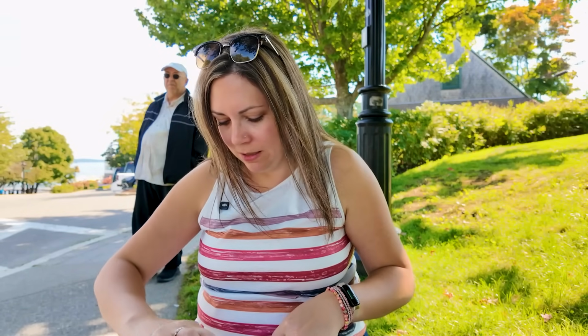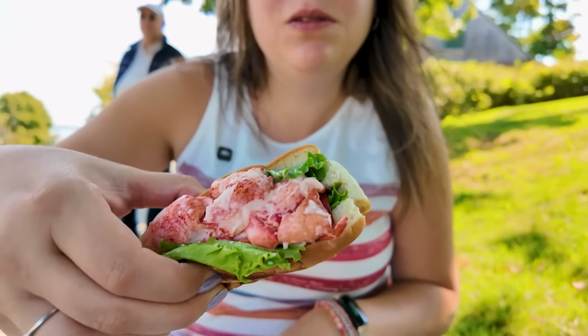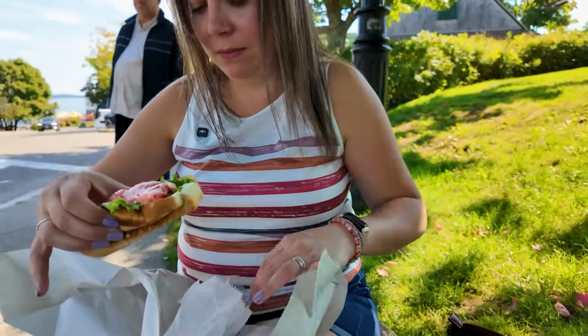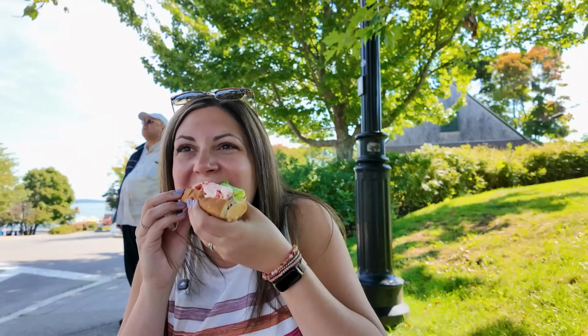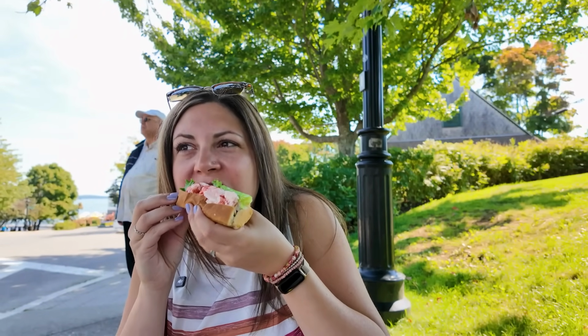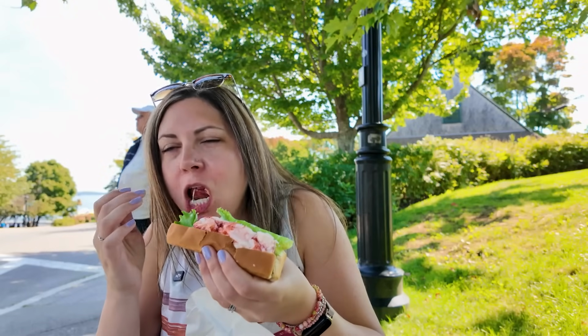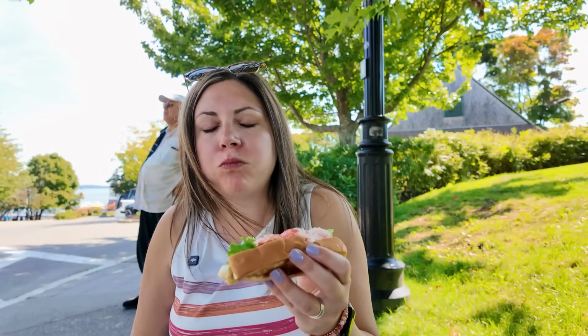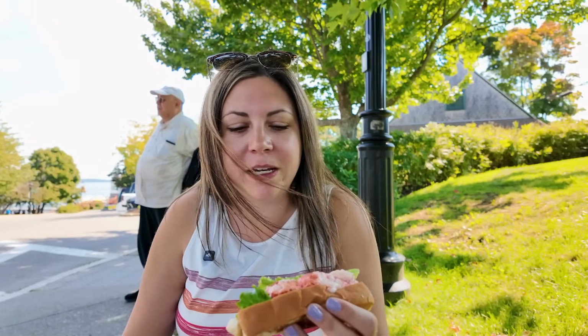All right, here she be. So this is classic style. It's cold lobster with mayonnaise. So let's dig in. It's very good. I will have to say I think I do prefer it hot with butter, but I wanted to try the classic, the cold way, and it's really good.